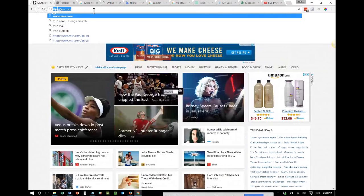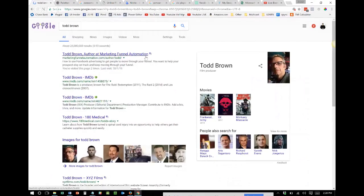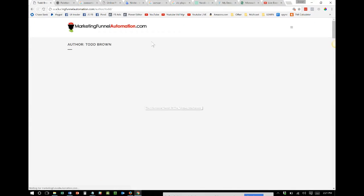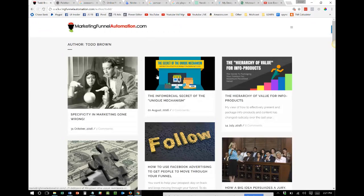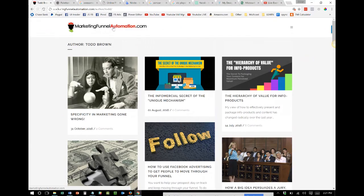So for instance, let's just do somebody's funnel here. I think it's taking a while because I'm streaming and I have so much open. Okay, so let's just say I want to know what this red is here. I go, man, this person really knows what they're doing, and this red is a cool red. So I'll click on this, let it load. Now I hover, click on that red, and now I can put this color code into my editor or into PicMonkey or Canva or whatever picture editor or website editor I'm using, and I can actually use that exact color code. So you don't have to guess.